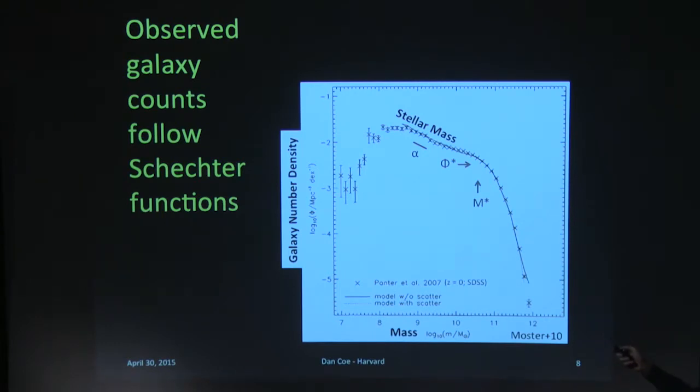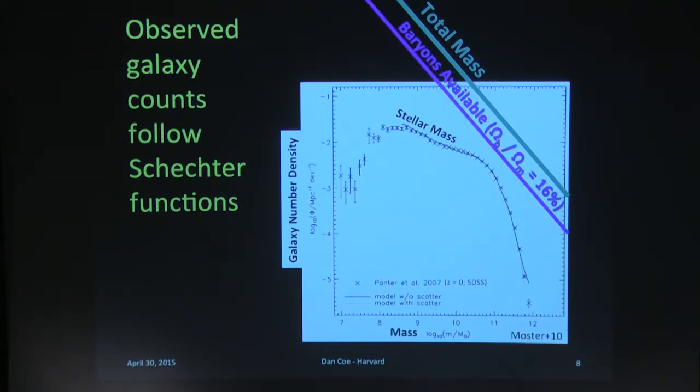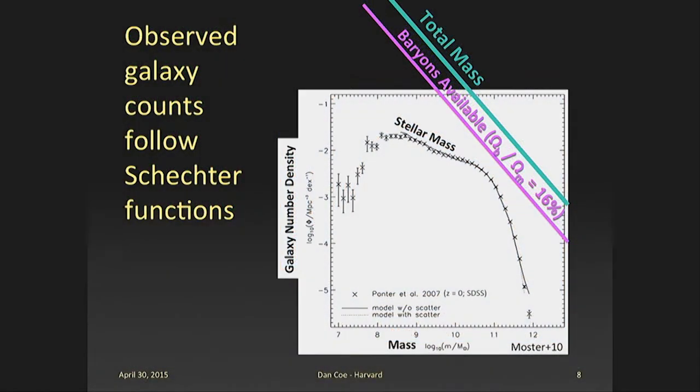This is the stellar mass. If you look at the total mass in these systems, there's a higher mass. Most of the mass is in the form of dark matter. So if you just look at the baryons available in the cosmic average, there's about 1/6 that these halos have to work with in terms of forming stars. And then if you drop another factor of 3, you get down to the most efficient galaxies in terms of forming stars. I'm going to flip this plot on its side here.